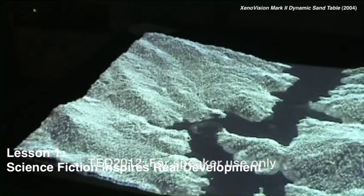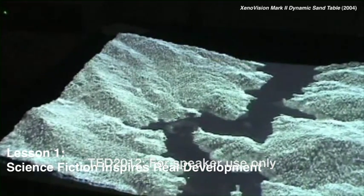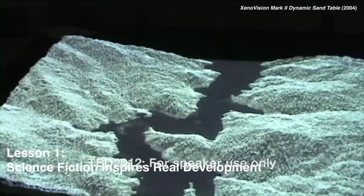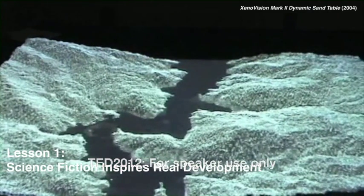This one has a couple improvements. They have a vacuum-sealed membrane over the top of what is essentially a pin table, and they're able to project real-time data at any scale, of any place, including places like Mars, to do planning. Came right from science fiction.